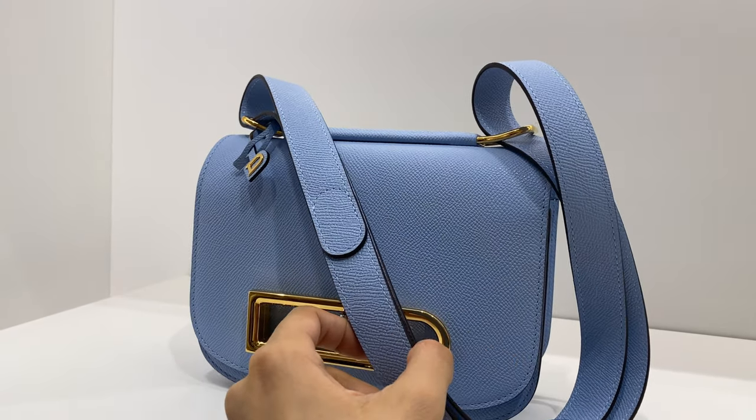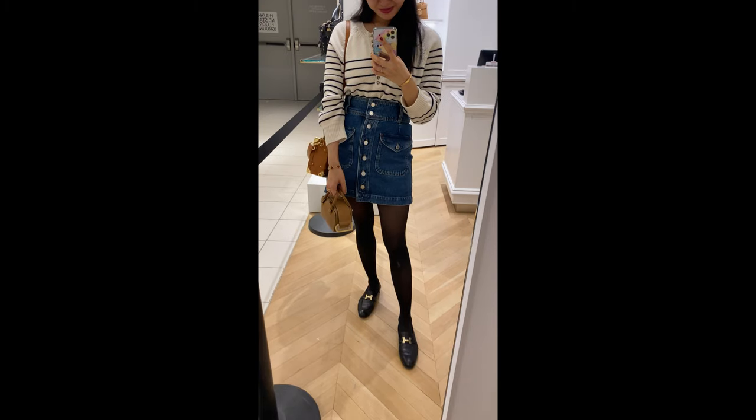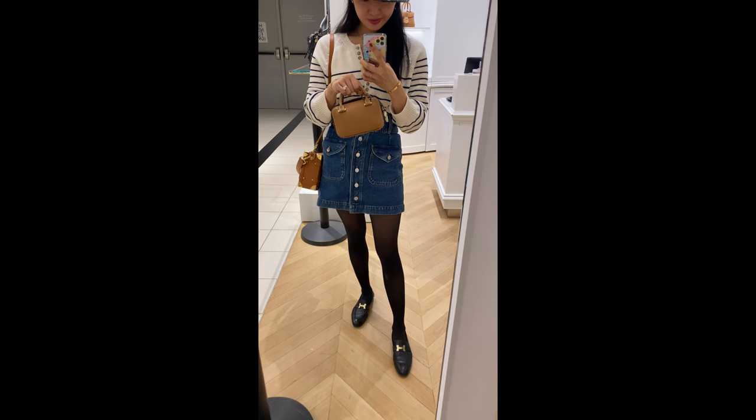And over here we have their new-ish bag. I think it's a few years old. It's called the Lingot. I'm probably not pronouncing it correctly. L-I-N-G-O-T, I think, is how it's spelled.